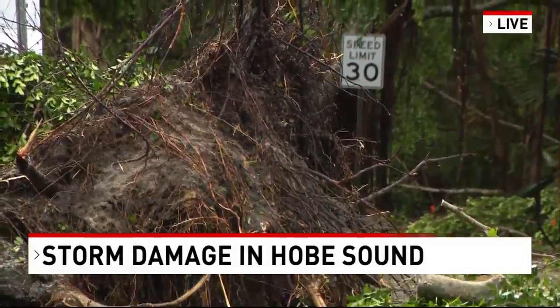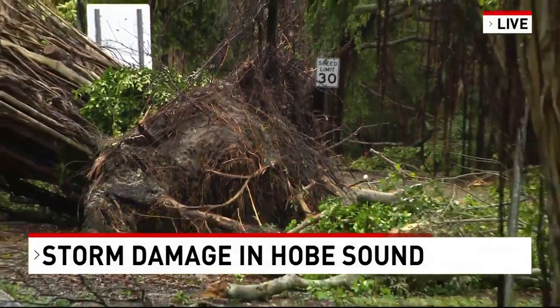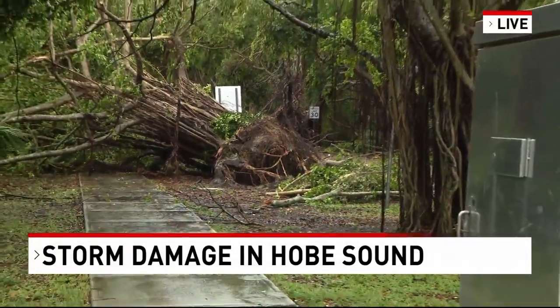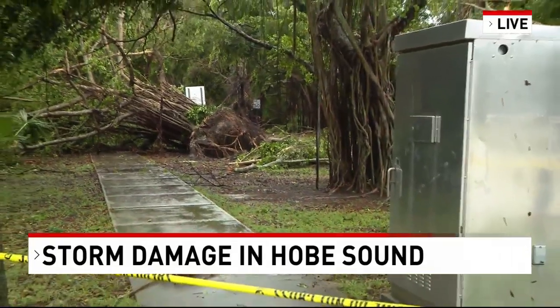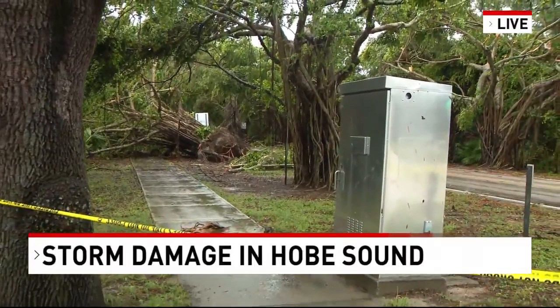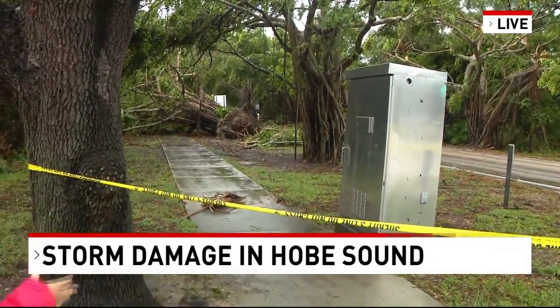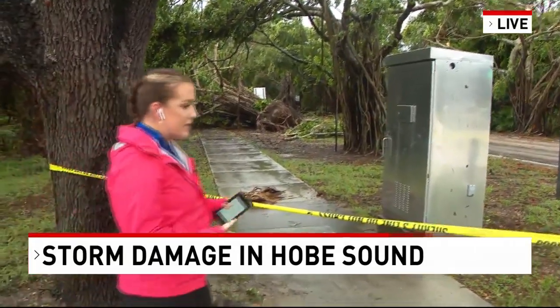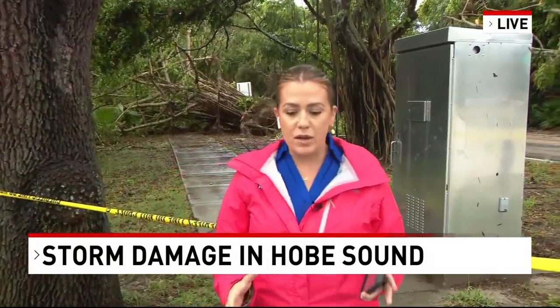And back out here, live here on Bridge Road, crews are in the area trying to clean up the road that leads to Jupiter Island. They've been here all day, but you can see some of those banyan trees uprooted from the storm. We're also told that this will be closed until they can clean the roadways and make it safe for people to make it to Jupiter Island. The fire department says that could be anywhere between today and possibly tomorrow, but of course the weather is still a factor in their cleanup process. Reporting live in Hobe Sound, Victoria DeCardenas, CBS 12 News.